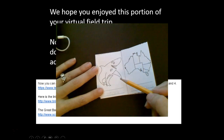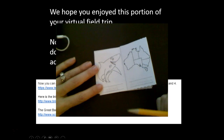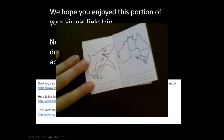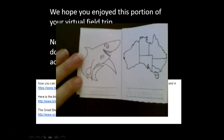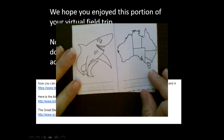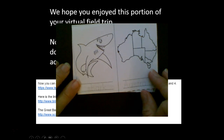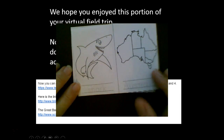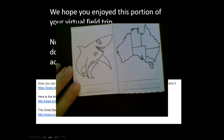First, we have a shark. Where did we learn that the sharks are? First of all, we know that Australia is all surrounded by water. So I guess sharks are probably everywhere around Australia. But we also learned that there is a huge Great Barrier Reef. The sharks are there too, for sure.